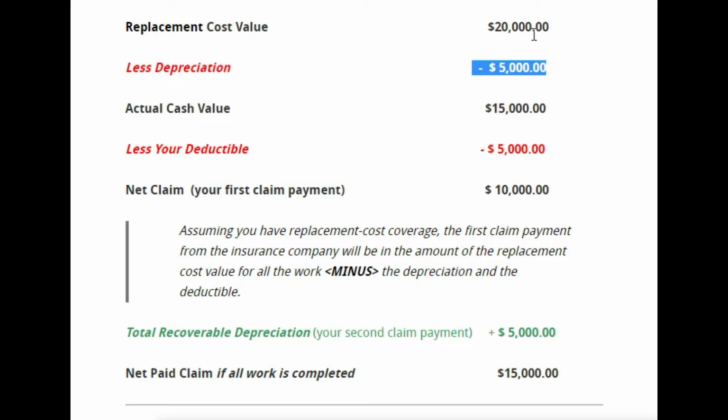Depreciation is subtracted from that amount, and depreciation can seem a little confusing, but let me give you an example. Let's say your roof, your shingle, has a life expectancy of 40 years, and it's 10 years old. Well, 25% of the life expectancy has expired, so 25% of the replacement cost will be depreciated, or subtracted, from the insurance payment amount. They'll do the same thing with your guttering and siding. They're going to depreciate it based on its age in comparison to its actual life expectancy. And that total is referred to as your actual cash value.